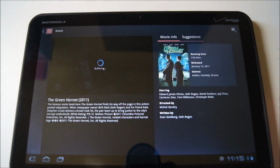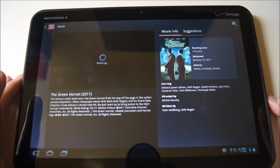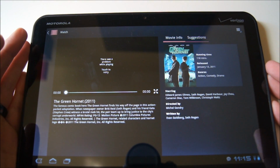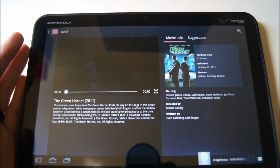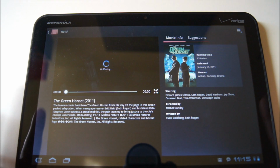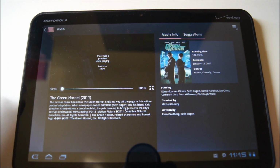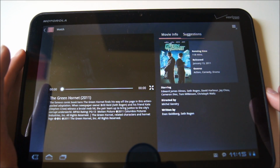So if I tap on Green Hornet, it takes me to the Green Hornet movie page. And I'm not going to lie, I have not been able to get this movie to play yet, which is kind of silly. And there, sure enough, it did it again. So it says there was a problem while playing, touch to retry. This was sort of an issue we had with YouTube when Honeycomb first launched. I'm not sure if this is going on widely, or if it's just me today, or if it's just this movie. I don't know. But yeah, I can't get the movie to play. So I'll try to download it later and see if I can watch it.